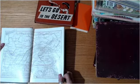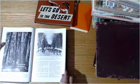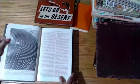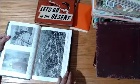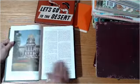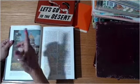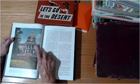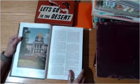So 1935, this is Pennsylvania. And here are some different photos. The bear with the camera. National Geographic magazine, National Geographic Society. That's springtime brings flowers and young musicians to the Capitol. So that's what the Capitol looked like in 1935. Kind of different than today, huh?